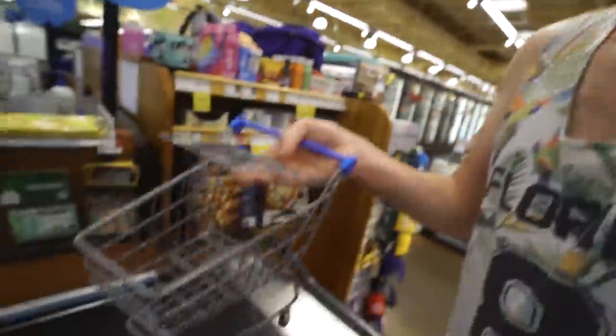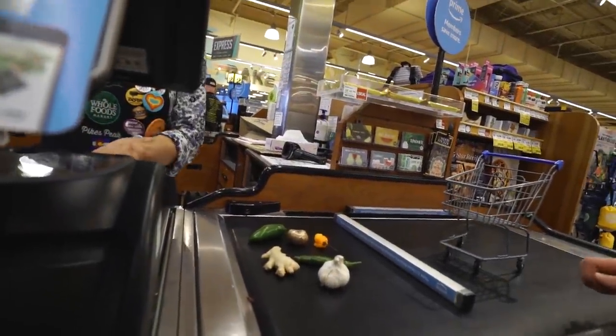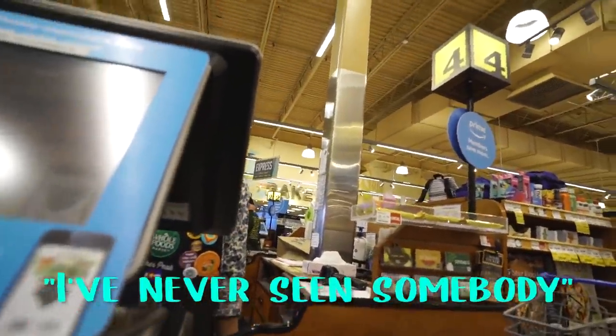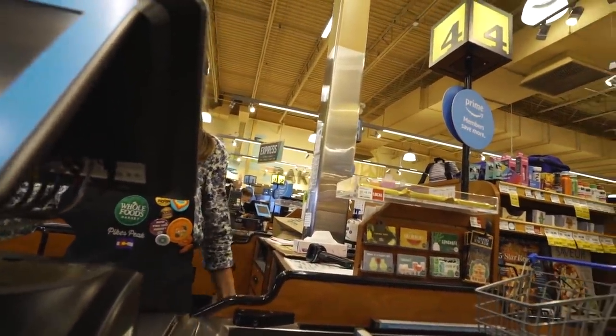Hoping not much because our budget is limited. That's why we have the small cart. If you go over $10, I don't know what's going to happen. Do you approve? I've never seen it. 15 years. 23,000 hours. I've never seen somebody bring one of these. What? No way. Yeah.